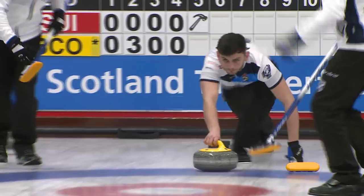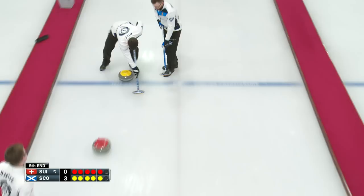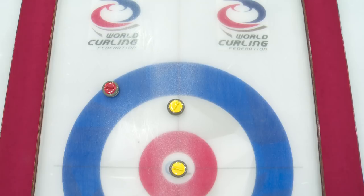Peel. Clean. Yep. Hard! Right to it. Right to it, Ewan. And roll. And the roll. Good. Right away. Nice, Fraser. Nice peeling there from Fraser Kingan. Good sweep.